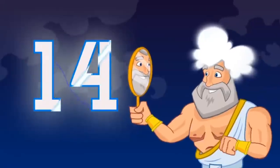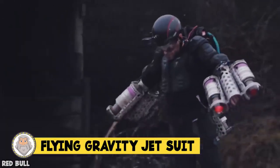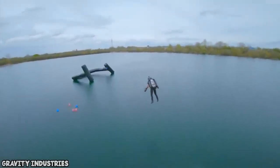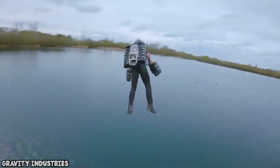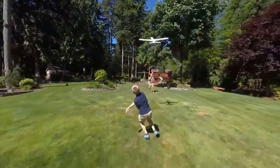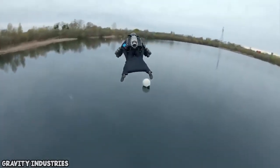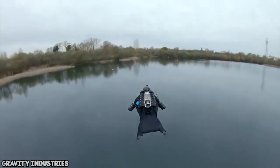Number 14. Flying Gravity Suit. Iron Man. Is that you? You guys may think that flying jetpack supersuits are the stuff of Marvel comic books and movies, but actually, they're starting to become a reality. The Gravity Jet Suit was invented by Richard Browning of Gravity Industries. Founded in 2017, the company created a flying suit in the vein of Tony Stark. Browning had grown up making model airplanes under the guidance of his aeronautical engineering father. Gravity Industries has made owning a jet suit a possibility, meaning that humans can fly now.